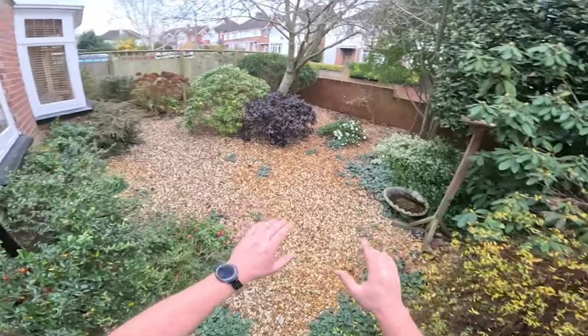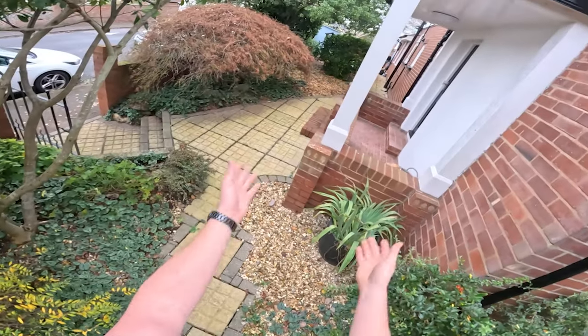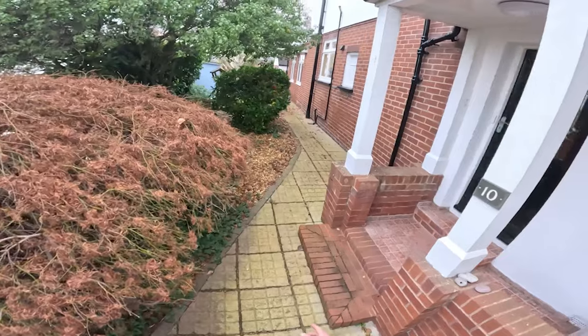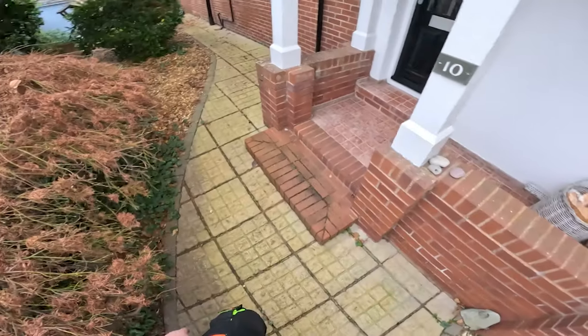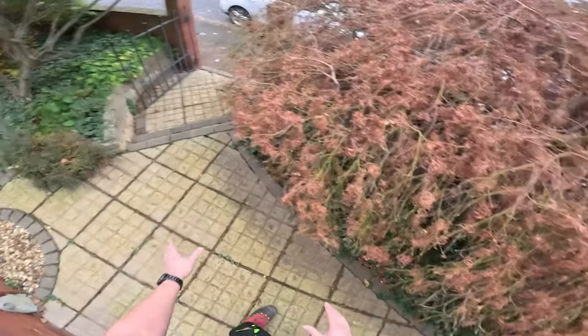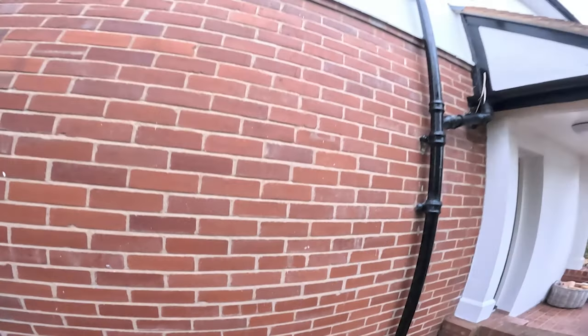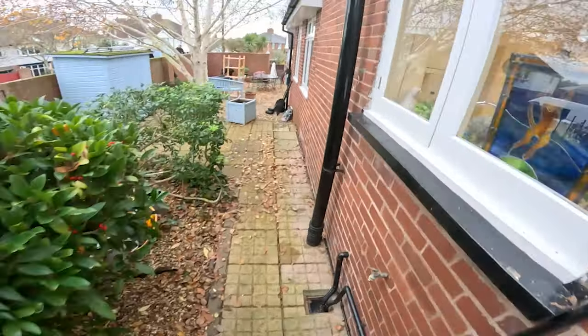So we'll start on this end, blow everything all the way down there, pick them up, get them out the way, because most of the leaves have come off the trees. And then we're going to be pressure washing all of the patio here. You can see that there's a drip coming out of the gutter, so we're going to get up there, see if we can patch that up with some silicone.